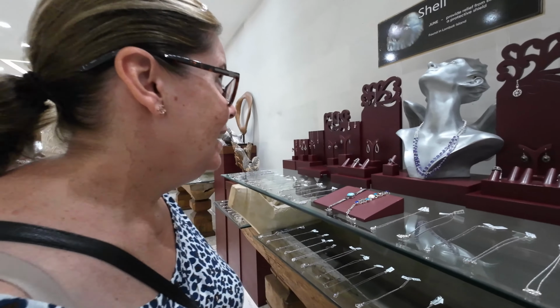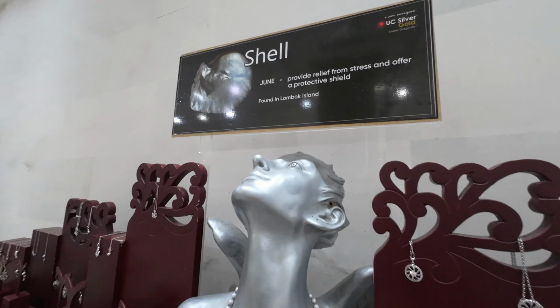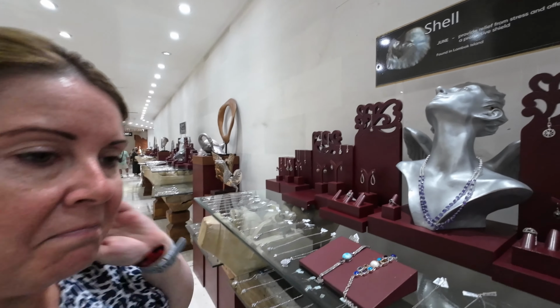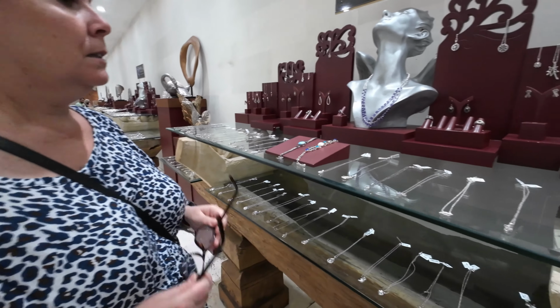Your birthstone. Well, it's here. It's saying, Maddie, it's shell. Provide relief from stress and offer a protective shield. It's found on Lombok Island. You're June. I most certainly am. And what prices are we looking at, Beck?